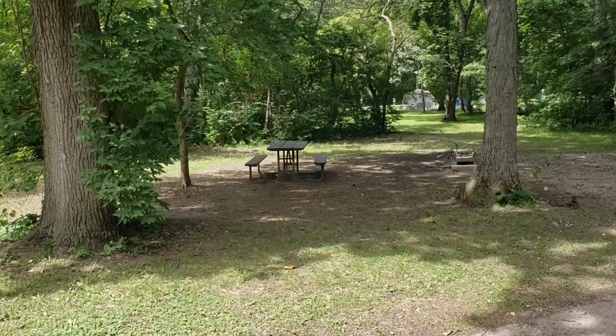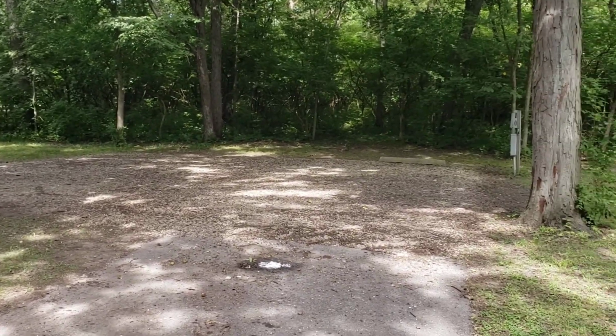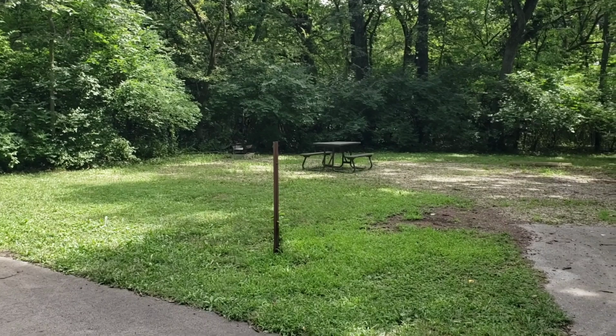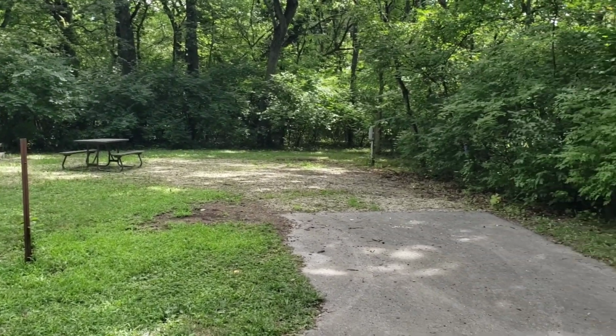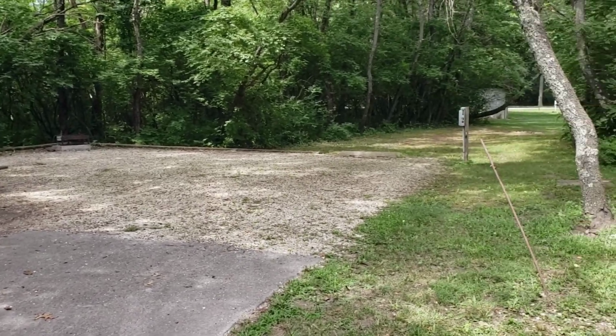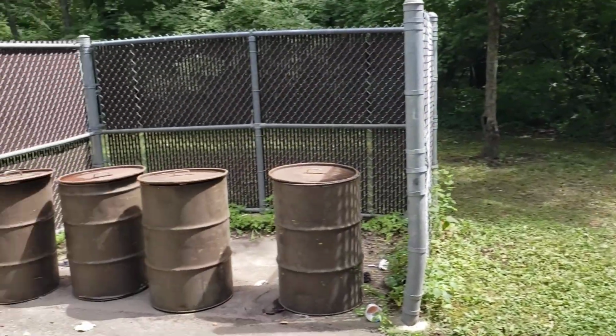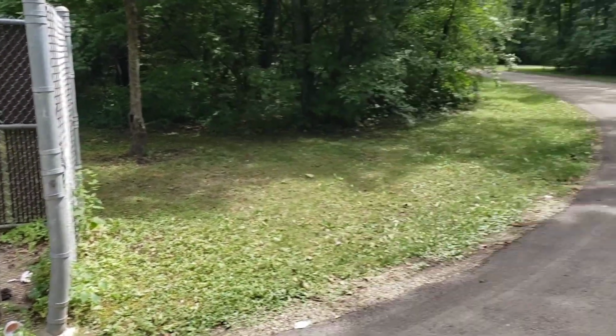Site 8. Site 10, nice wide site. Right across from it, Site 11. Site 12, decent length site. Got a vault toilet right behind it. Again, not sure if it's a good thing or a bad thing, but got the garbage right across from it.